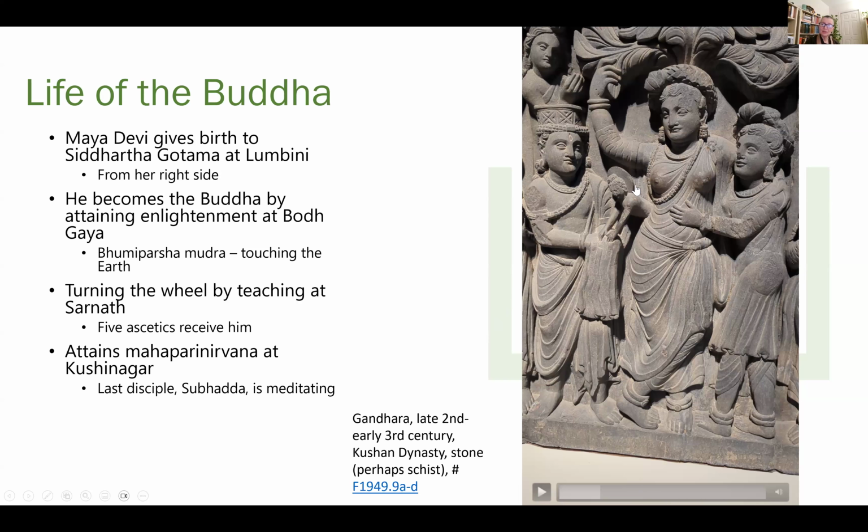And this baby Buddha, certainly, already has a halo and already has an Ushnisha, this bump on the top of his head, which is depicting this in a very miraculous form, because obviously when the Buddha was born, he was not already a Buddha.